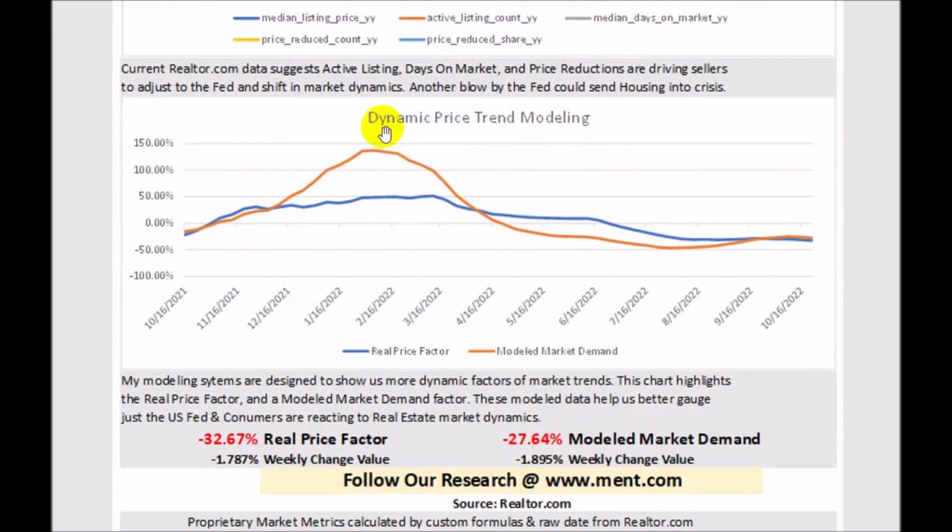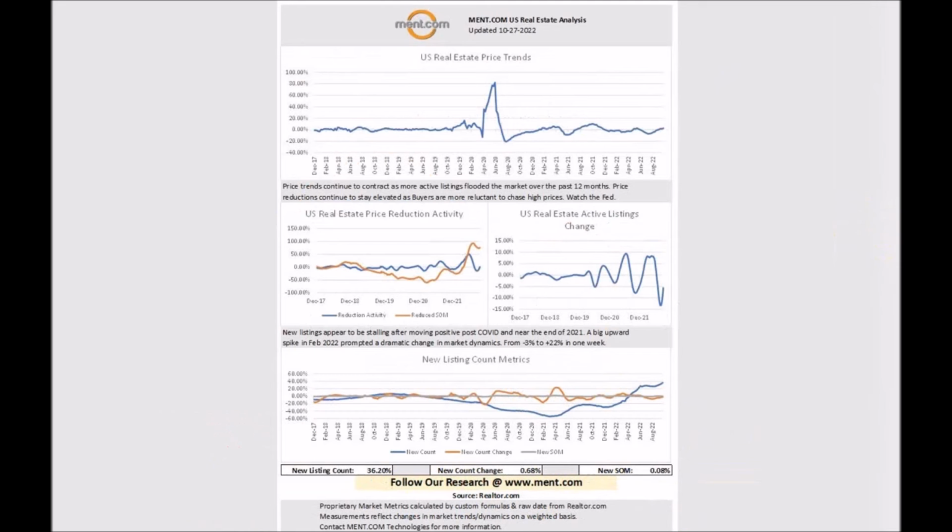So you can see here my dynamic price modeling trend is moving downward. The orange line is really the modeled market demand. So demand has weakened, and demand will likely continue to weaken a bit, but the real price factor is moving downward as well. You can see last week the real price factor dropped by 1.787, and the model market demand dropped by 1.895. Really quite ugly.